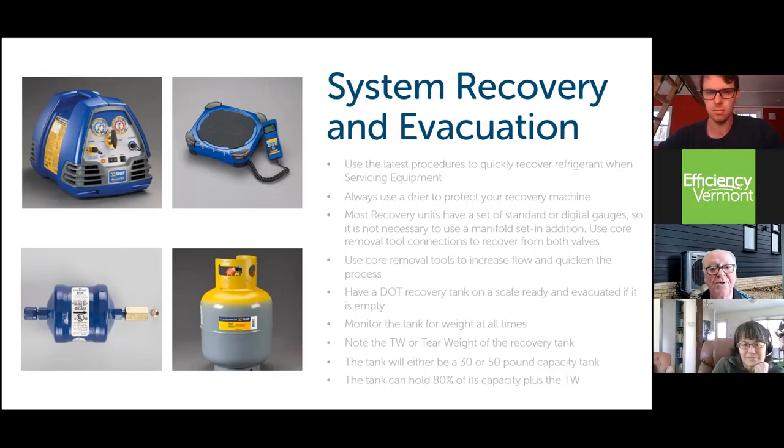We're going to have a good scale so we can measure the weight of that tank, because the weight of that tank is very important. The weight of that tank is going to tell you when you're full. And how do we tell when a recovery tank is full? We need to stop putting refrigerant in it. We monitor the weight of the tank at all times. We note the tare weight, which is listed on the tank, and we also look at whether it's a 30 or 50 pound tank. We can hold 80% of the capacity of that 30 or 50 pound tank plus the tare weight. We don't want to go over that number, whatever it may be.